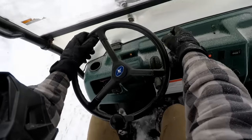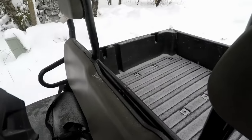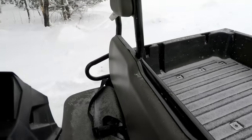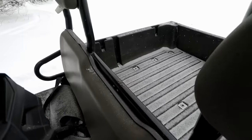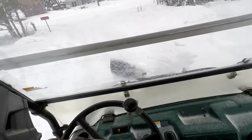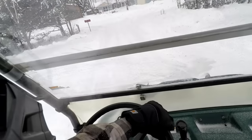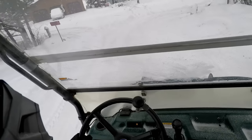I tried to back up and I couldn't, because we only have three-wheel drive. You have to go really slow backing up, otherwise you'll slip. See, like right now I'm slipping. You kind of have to get momentum going up the driveway. All right. Wish you guys could see better here.